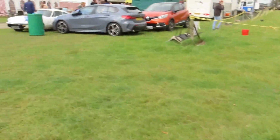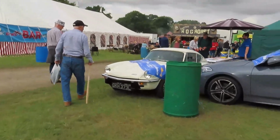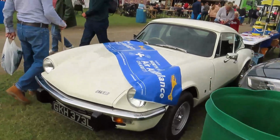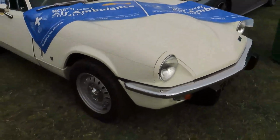Often compare the sound of these to modern electric cars, and something that sounds far better than any modern electric car is this GT6 Mark III. If you watch this channel, you'll know I love my 70s, 60s Triumphs, especially the GT6.